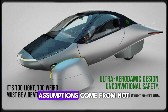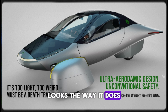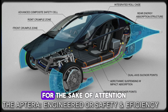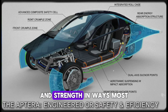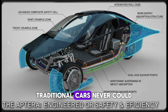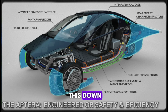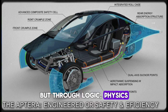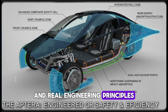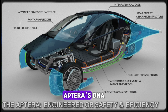Most of those assumptions come from not understanding why the Aptera looks the way it does. It's not designed to look unusual for the sake of attention. It's designed to optimize safety, efficiency, and strength in ways most traditional cars never could. So today, let's break this down, not through hype or speculation, but through logic, physics, and real engineering principles that show how deeply safety is woven into Aptera's DNA.